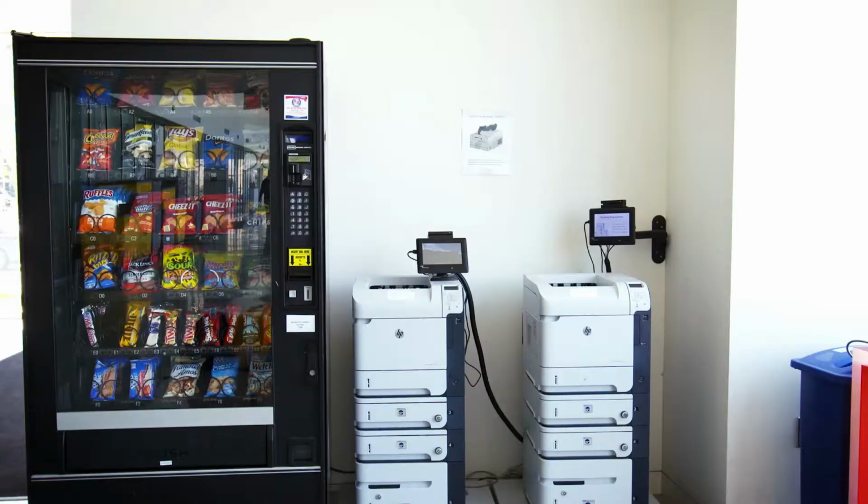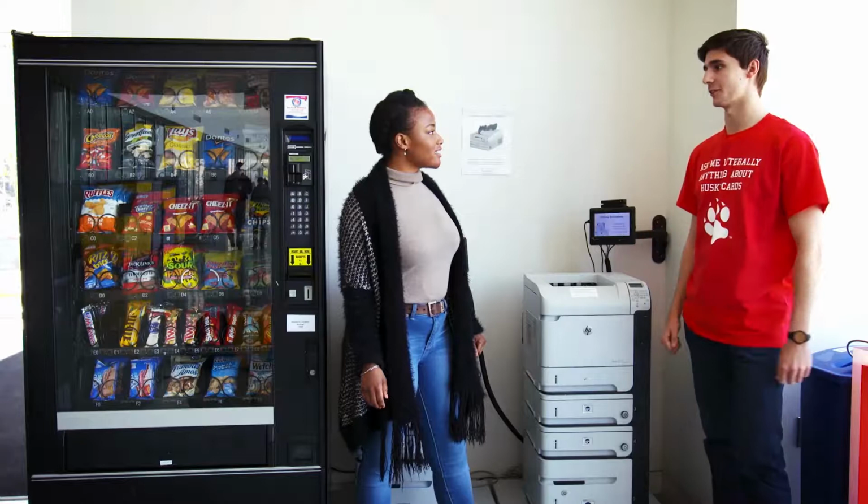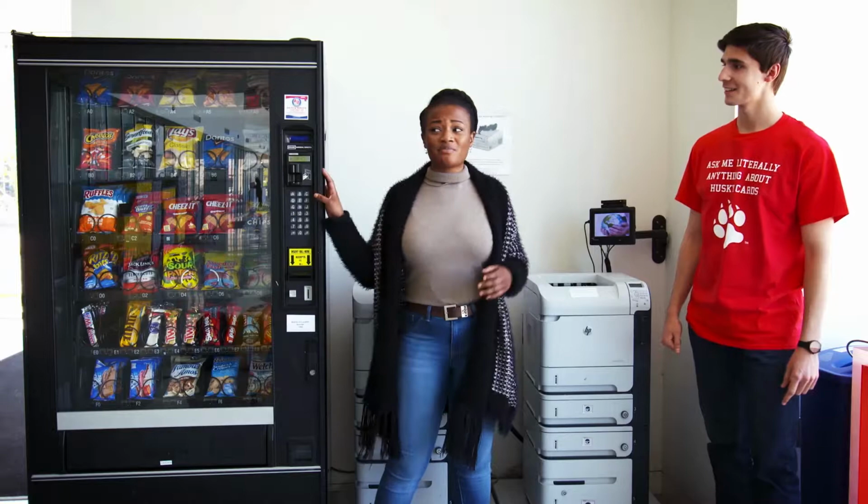Got something you need to print? Well, not at the moment. Not a problem. Using your Husky card, you can print up to 1,200 pages per year. Oof. All this jumping around from place to place has gotten me hungry. Yeah? Not a problem. Using your Husky card, you can get snacks from any vending machine just like this one. Snack, snack. I want a meal.